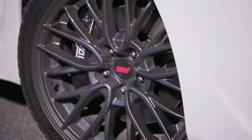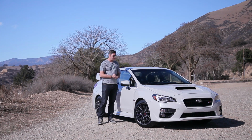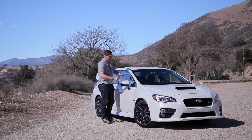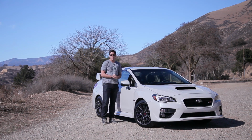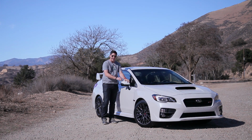This, as you can probably tell, right from looking at it, is the 2015 Subaru WRX STI. And it's those last three letters that are the most important. This is the newest iteration of Subaru's most exciting car. Yeah, the BRZ is fun. Yeah, the standard WRX is fun. But this is the STI. This is the king daddy of them all.